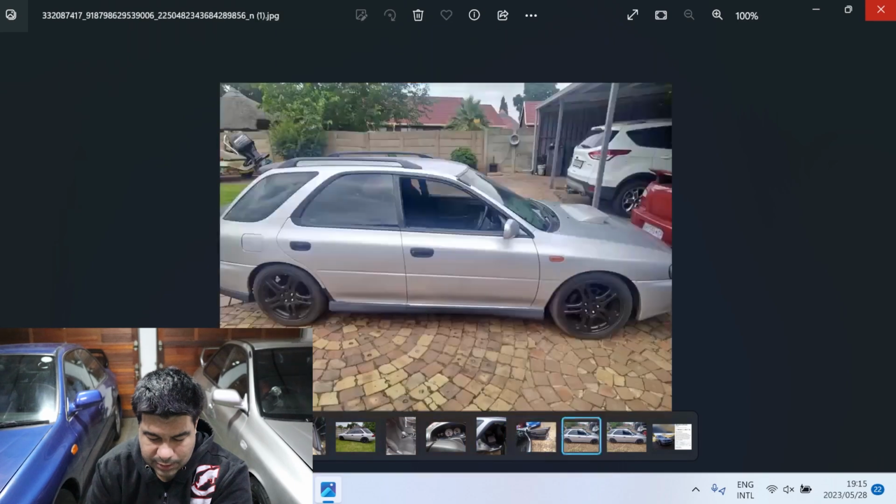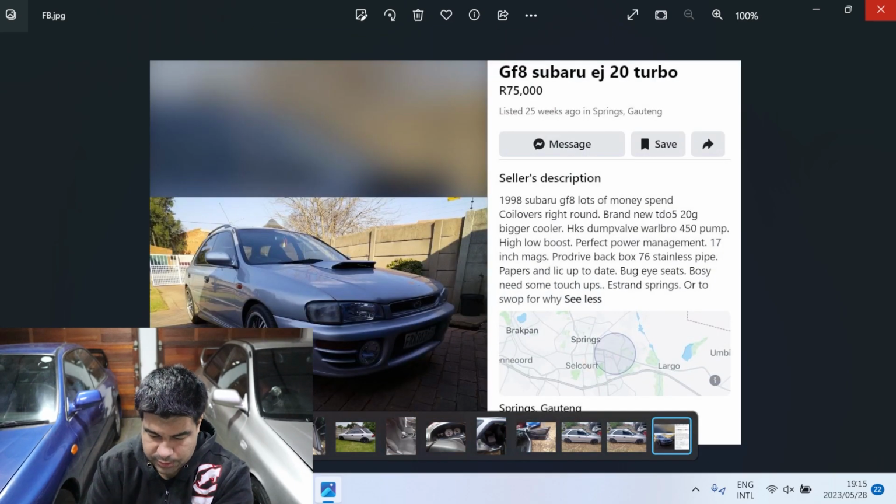Okay, so it's got a 20G, let's just go to the ad. It's got a 20G, it's got a bigger intercooler, it's got a bigger hood scoop on it. HKS dump valve, it's got a Walbro 450. High and low boost, I wonder if he's doing it through the ECU or boost controller. He's got a 76 pipe all the way to the back. Body needs some touch-up. So he's in Eastern Springs.